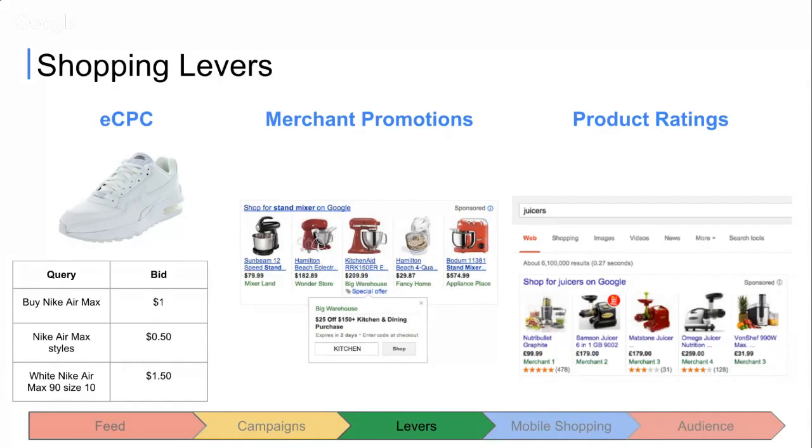eCPC will allow you to set your normal bid as you ordinarily do, and then eCPC will adjust up and down depending on the query. You can't get query level bidding anywhere else for shopping.